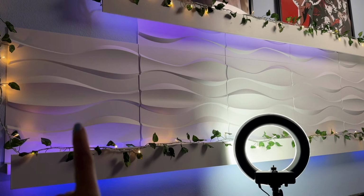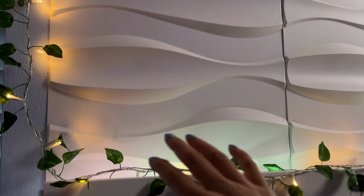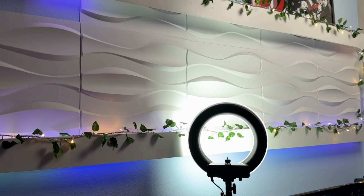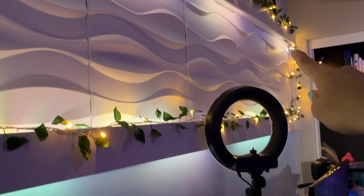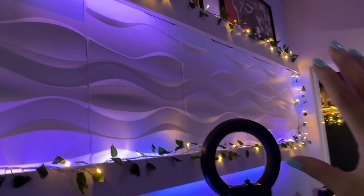We also put up these texture tiles. You can get a bunch of patterns, but I really wanted something like a wave, no sharp corners or anything. And we just used double-sided tape to attach it to the wall. So this is a Govee light strip, and I think this is the 32-foot one. It starts over there, comes up, goes over here, that way, goes up right there, and then all the way back to the corner. And it was exactly the right length.